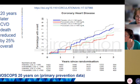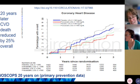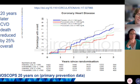This is some nice data from the WOSCOPS study. So this is pravastatin. It was an early primary prevention study. So pravastatin, as I'm sure you remember, is a weak statin. So these chaps in Glasgow with really horrific cholesterols took basically pravastatin versus placebo for 4 years. Beautifully demonstrated reduction in cardiovascular disease over 4 years. And it's one of the really good trials that led to the use of statins for primary prevention. These guys have now been followed up 20 years later, and their cardiovascular death has been reduced by 25%. And that's 20 years later from 4 years of a really weak statin. Phenomenal.